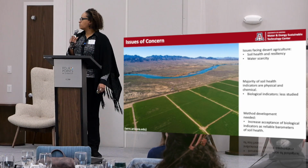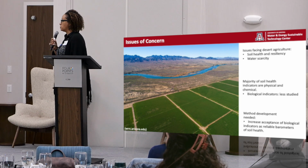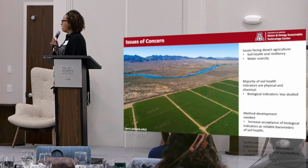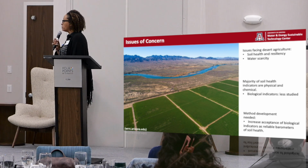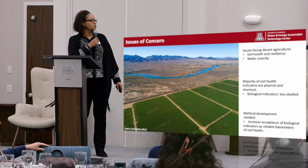So once again, some of the critical issues that are facing desert agriculture that have already been described include soil health, in particular the resiliency of our soils here in the desert Southwest, as well as water scarcity issues.